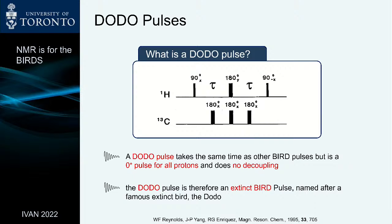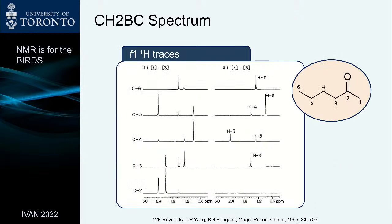And that was what I called a DODO pulse, for do-nothing decoupler pulse. But I named it that primarily because it was an extinct bird pulse, or a dead bird pulse. And the most famous extinct bird is the dodo bird, you know, the old expression, dead as a dodo. The BIRD pulses relied on one-bond carbon evolution during those delay periods tau. But if you put a 180 in the middle of each sequence, there was no evolution and therefore no decoupling. It acted as a 0-degree pulse for all protons and a 180-degree pulse for all carbons. And to show on the next slide, hopefully this one shows up better.